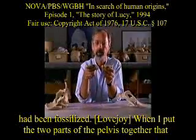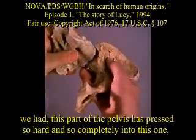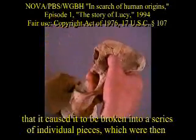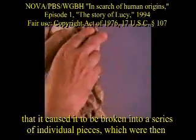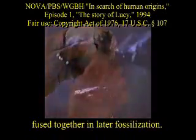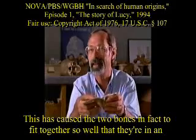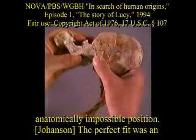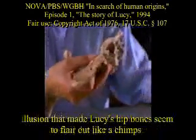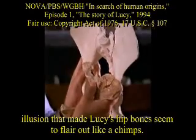When I put the two parts of the pelvis together that we had, this part of the pelvis has pressed so hard and so completely into this one that it caused it to be broken into a series of individual pieces which were then fused together in later fossilization. This has caused the two bones, in fact, to fit together so well that they're in an anatomically impossible position. The perfect fit was an illusion that made Lucy's hip bones seem to flare out like a chimp's.